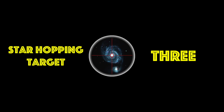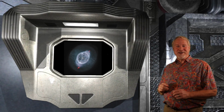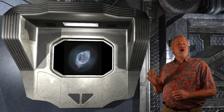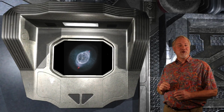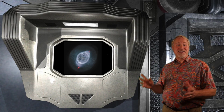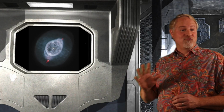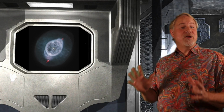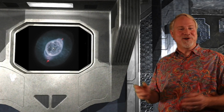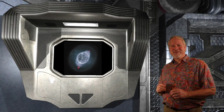Star hopping target number 3. The Ghost of Jupiter planetary nebula is rather famous, but it's a little challenging to find. It's also known as NGC 3242, and it's also sometimes called the Eye Nebula because it looks very much like the CBS Eye logo. The shape is seen only in larger scopes at really high magnification. Its appearance at medium power is a blue-green disk that resembles the planet Jupiter, hence its best-known proper name. So let's hunt down a ghost.